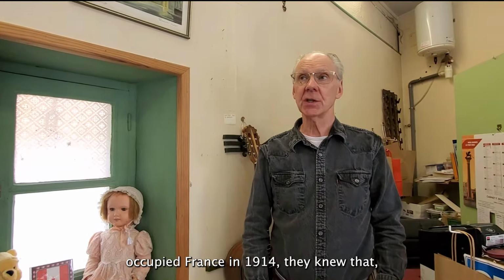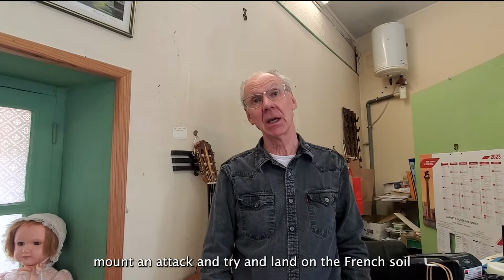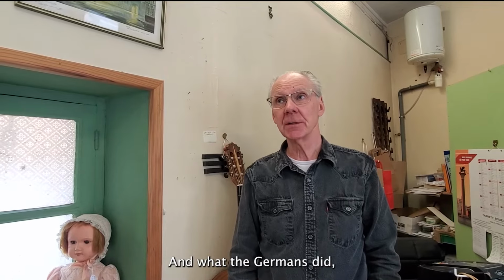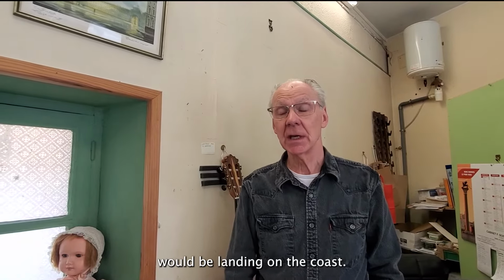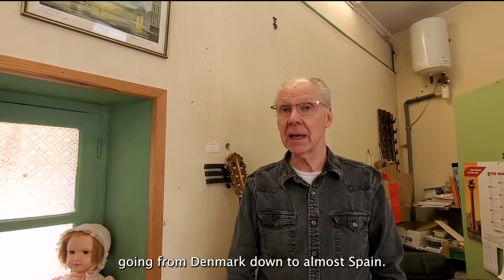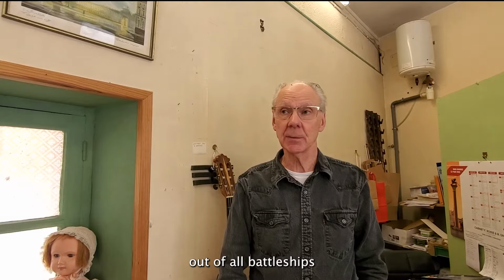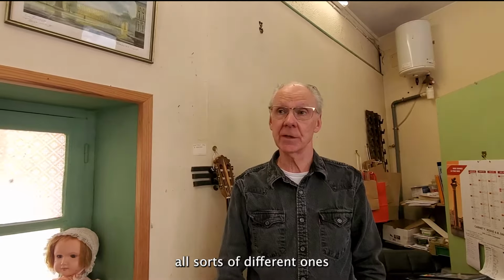Around here, the trenches that there are were German defensive trenches, because in the Second World War, although the Germans occupied France in 1940, they knew that sooner or later the Allies would mount an attack to try and land on French soil and beat the Germans back to Germany. And what the Germans did, they fortified the coast, because they knew that the Allies would be landing on the coast, and that meant they had to fortify 2,000 miles of coast, going from Denmark down to almost Spain. Wow. They used all sorts of guns. They had guns out of old battleships and First World War guns and Czechoslovakian guns, all sorts of different guns.